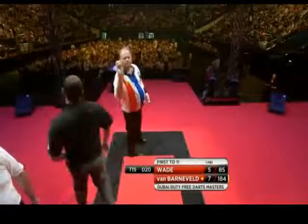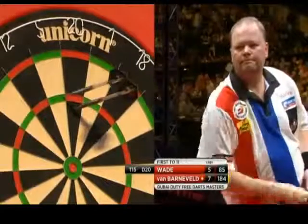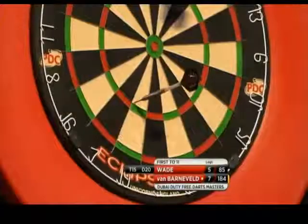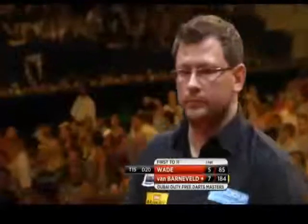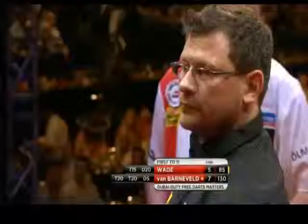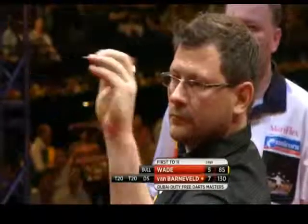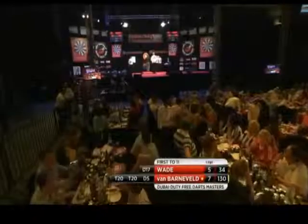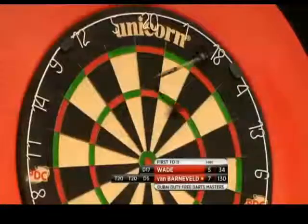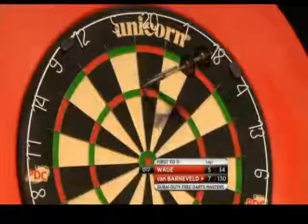And Barneveld the same, he's got to put pressure on. He knows that Wade may only get a dart on the double, so a big score here puts the pressure on. 54. Makes it a bit easier for Wade. 85. Well, a poor visit from Barneveld. Wade here needs the bull to get another leg back. 51. Well, puzzled look on the face of James Wade, but Barney is getting frustrated. Got to get the treble. So Wade will return to win another leg.